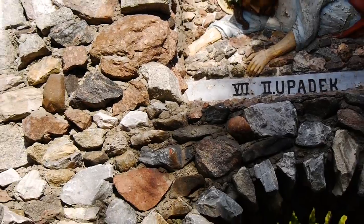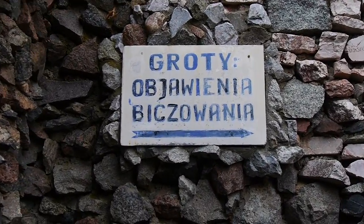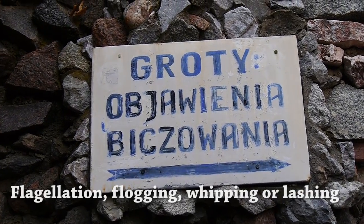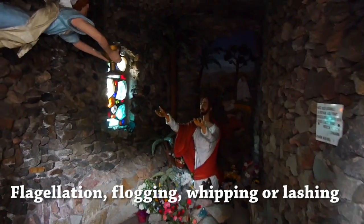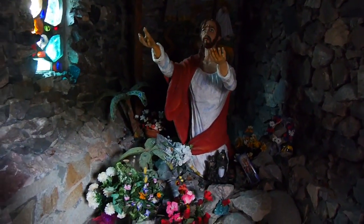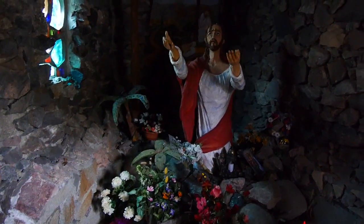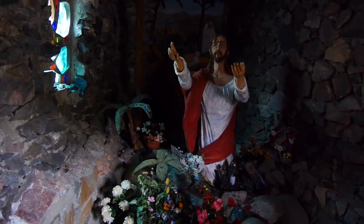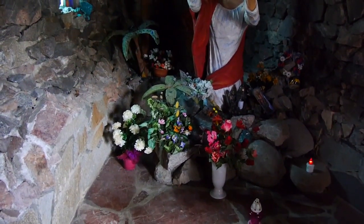And I think there is something here, like a cave of revelation and of whipping. Here is a bit dark, but let's see, maybe the camera will handle it. Yeah, so the camera is showing it's much brighter than it really is. It is a little bit darker, but just a little bit, or maybe the same, doesn't matter. So let's go.